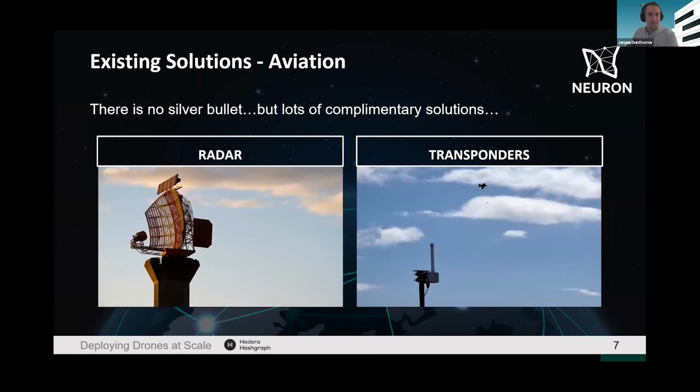So how do we currently solve these kinds of problems? Well, there are lots of these solutions out there. We've got things such as radar systems, we've got things such as transponders, but there is no silver bullet out there at the moment.